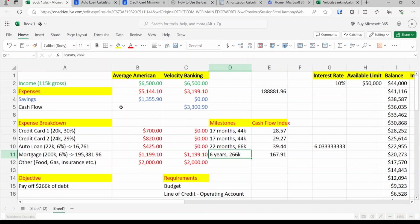Okay? And it wasn't even that long, right? So if it was just my mortgage, it would have taken 4 years, but because I had to pay all these debts off, it took me a little bit longer. But in total, it took me 6 years, and that's about it.